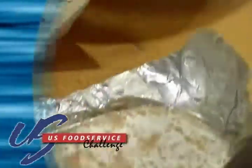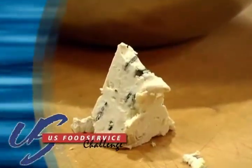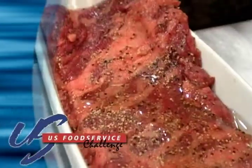And look at that gorgeous cheese. That's actually a goat cheese, blue goat cheese. Nice and pungent. It's got a great aroma. If we had smell-o-vision, we'd be smelling dirty socks, right? We love dirty socks in our cheese.